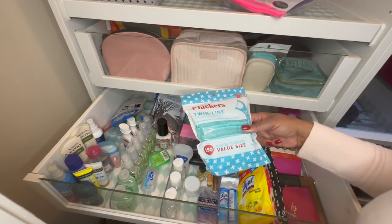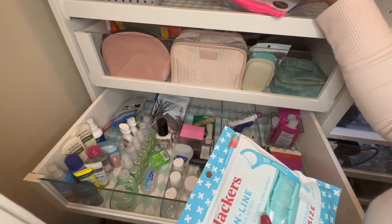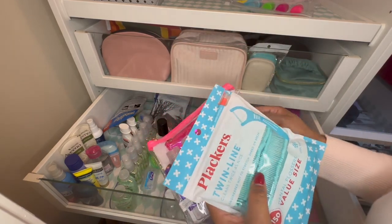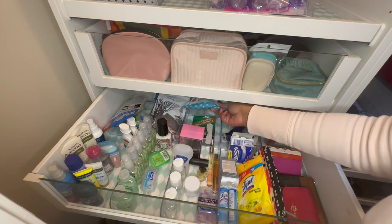Also, dental floss, these picks, I take these with me. And maybe that's what I could use these pouches for. I can use the clear pouch to put my dental picks, because I always put these in like a Ziploc bag. So, yeah. Thank you guys for letting me think of that.